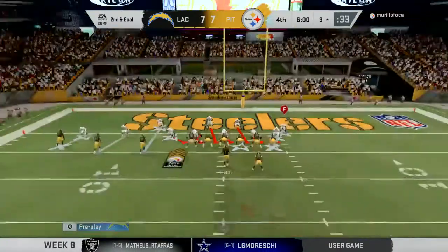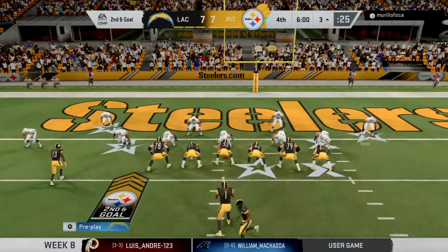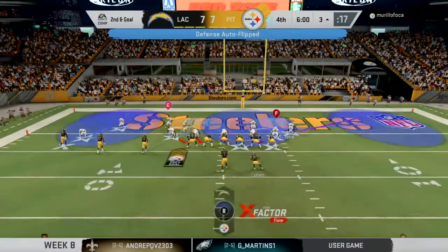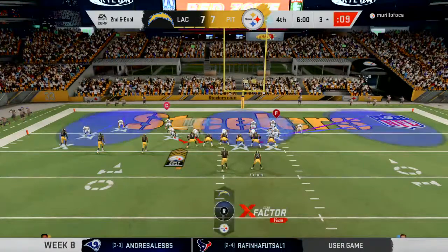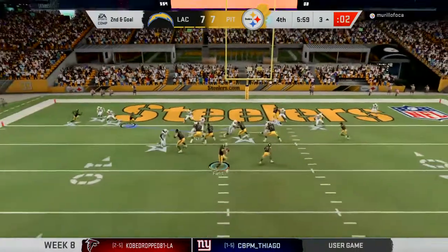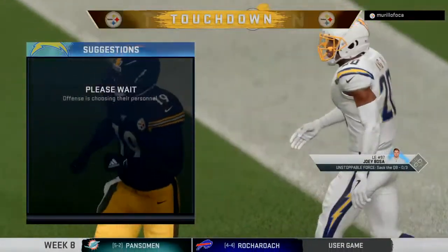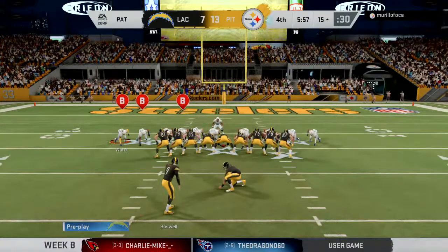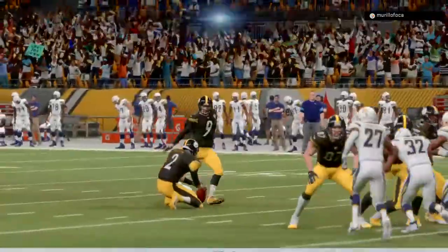They'll go again from the 3 here on 2nd and goal. Back to throw. Fields. That is caught. It's Juju for the Steeler touchdown. Juju Smith-Schuster. His 3rd touchdown now on the year. And the Steelers have taken the lead. Extra point put through by Boswell. And that makes the score 14-7.